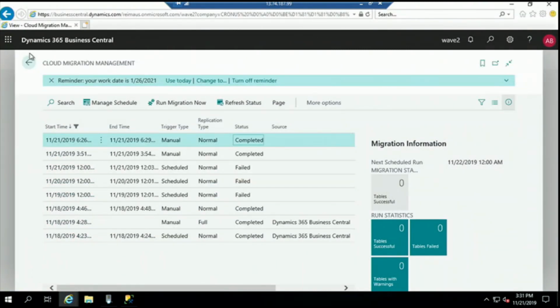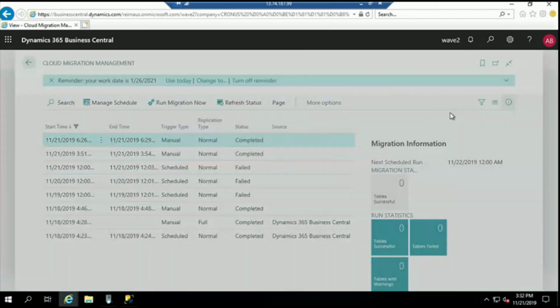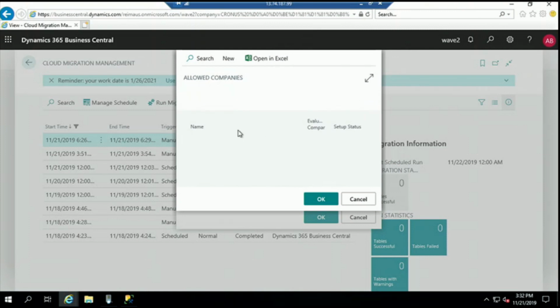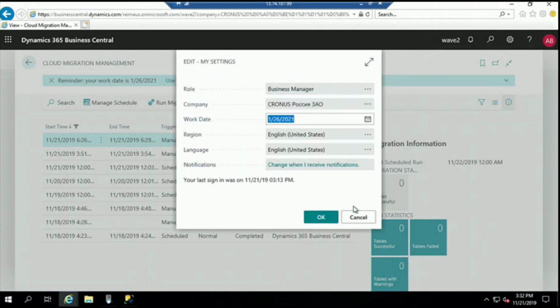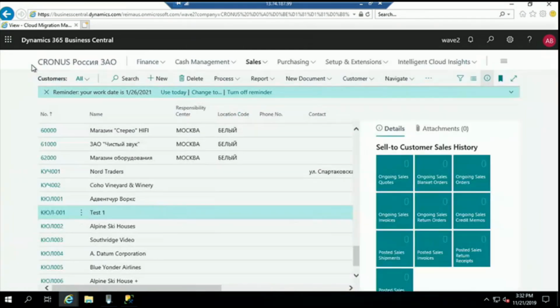After that, you need to open the Cloud Migration Management page. Press Run Migration Now. You will get completed status. And in Settings, you will obtain a new company on your cloud tenant. By default, it was Kronos USA. Now we have Kronos Russia in the United States tenant. And as we usually do in Russia, we are always somewhere in the United States. So let's check it out.